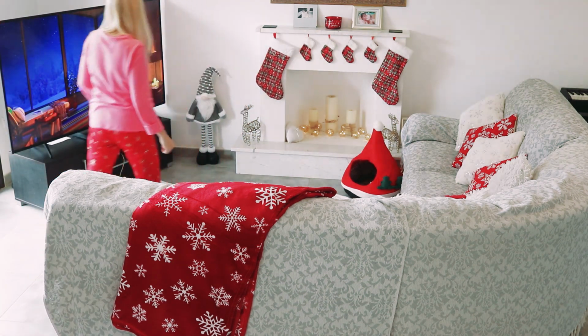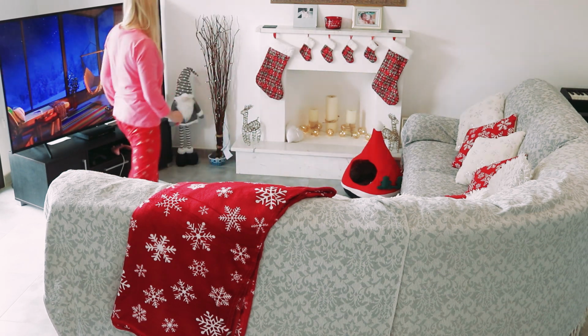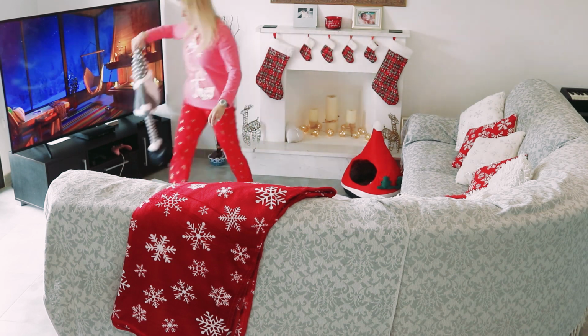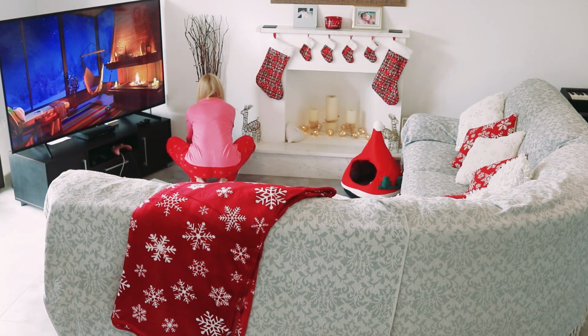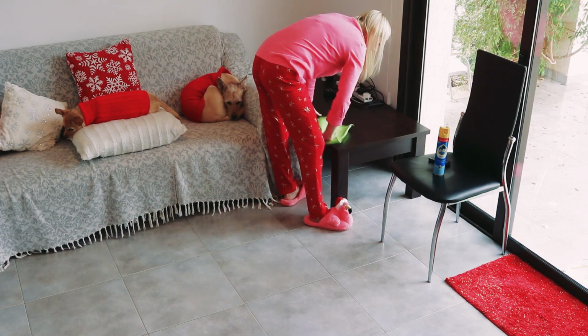When I choose new decor, I only choose pieces that I truly fall in love with. Each piece makes me smile so much. Then placing the new decor, I have to try options to work out what will look best where.